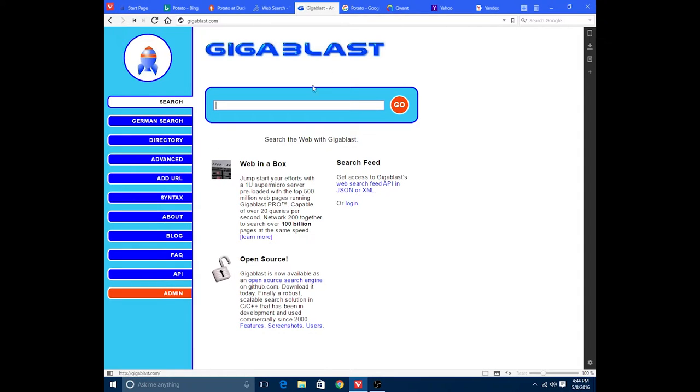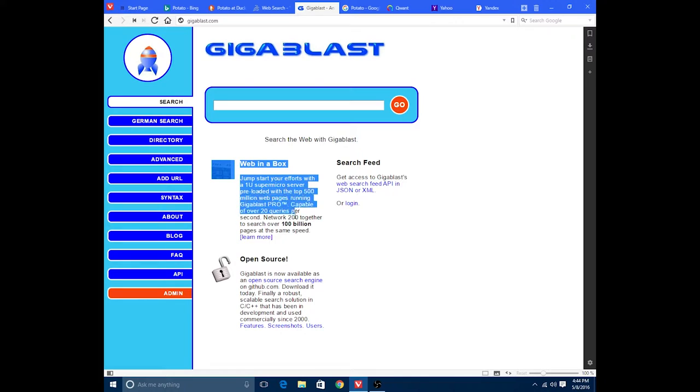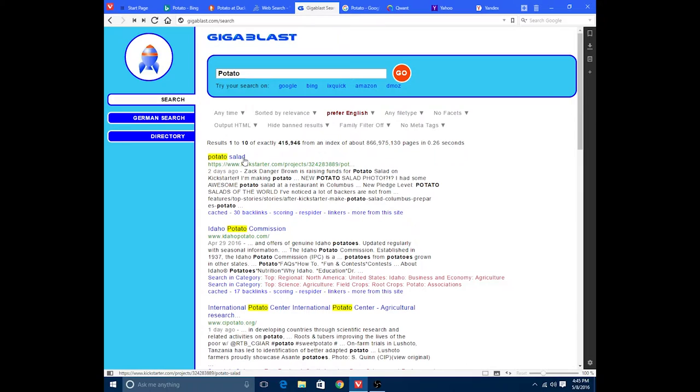So you've got your search, you've got German search, meaning this has probably been based in Germany or there are a lot of German users. Directory, advanced, add URL, syntax. I don't know what the add URL thing is, let's look at that. Okay, I'm not cool with this, let's do google.com. I like that, that's neat. But it does not match with this. And it's ridiculously slow. That's a problem. Okay, that's kind of cool. Let's go. Wow. Potato. That's super. Oh boy, we've got that really bad results thing going on that we had with DDS.